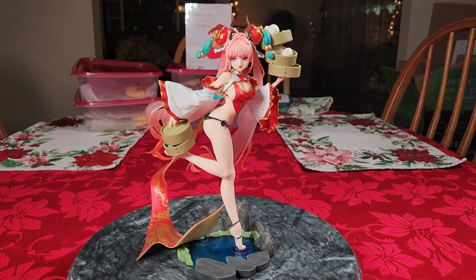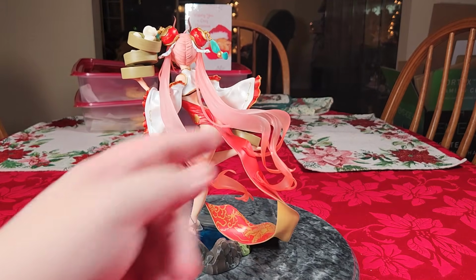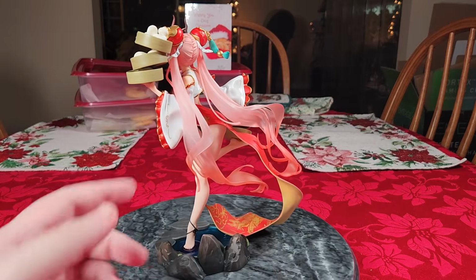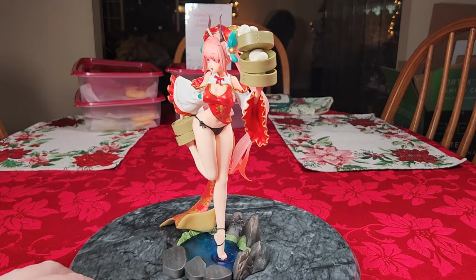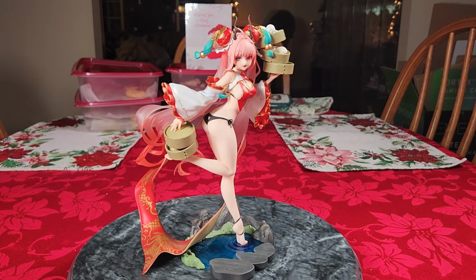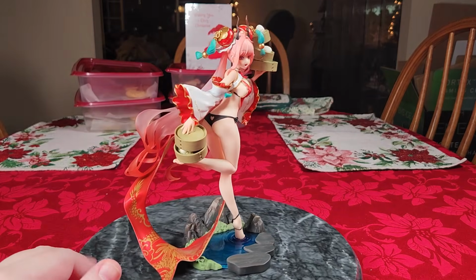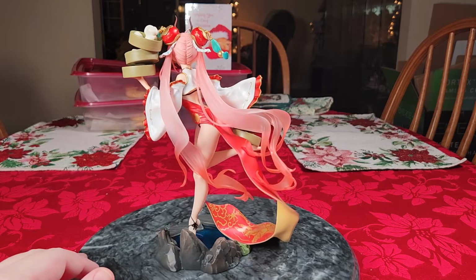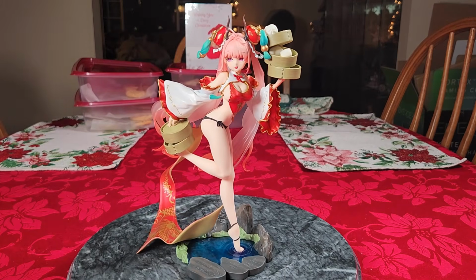But yeah. So from what I can tell, paint is nice and clean. The gold trim looks pretty good. The white is clean. Red is clean. I like the shiny red dress. And yeah. Everything looks pretty well sculpted and clean sculpt on her. Or clean paint and everything. Let's zoom in.